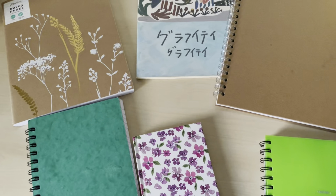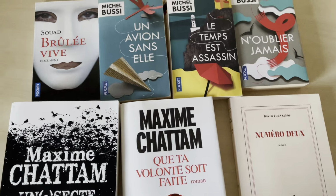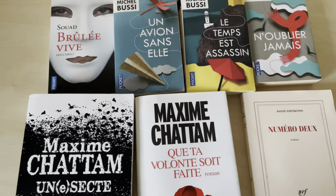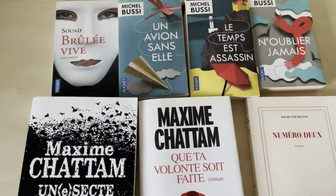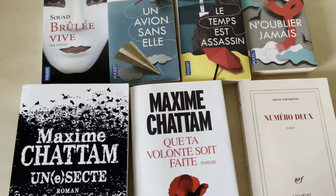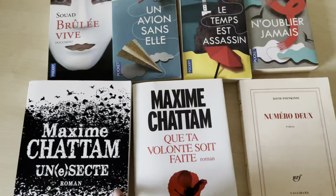Then we're going to move on to my books. I've been talking so long that the sun is setting, but finally we've come to my immense collection of French books. I have these 7 books, but I still have 6 more that I would really want to get, and I've read one of them. This is the only one that I've read, and I've almost finished this one too.